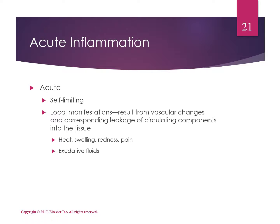Fibrinous exudate, thick clotted exudate, indicates more advanced inflammation, and purulent, suppurative pus, indicates a bacterial infection. Obviously, hemorrhagic exudate contains blood, indicates bleeding. Systemic manifestations of acute infection include fever, leukocytosis, plasma protein synthesis.